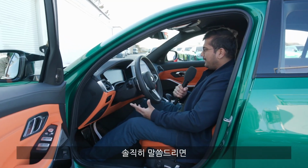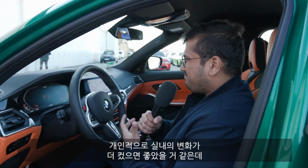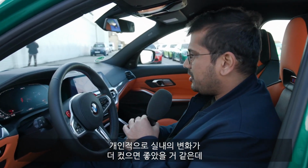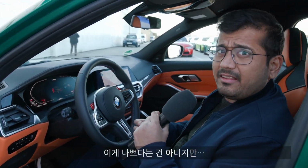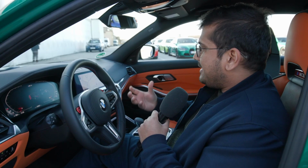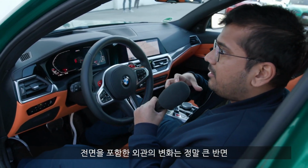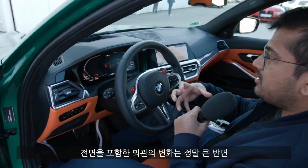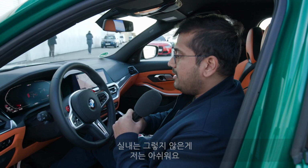Getting inside, to be honest, I would have liked to feel a little bit more special. I wish it was a little bit fresher. This is very BMW, which is not a bad thing, don't get me wrong, but it doesn't feel as different. The front and the outside, the way they've made that completely new and so radical, does not translate on the interior, in my opinion.